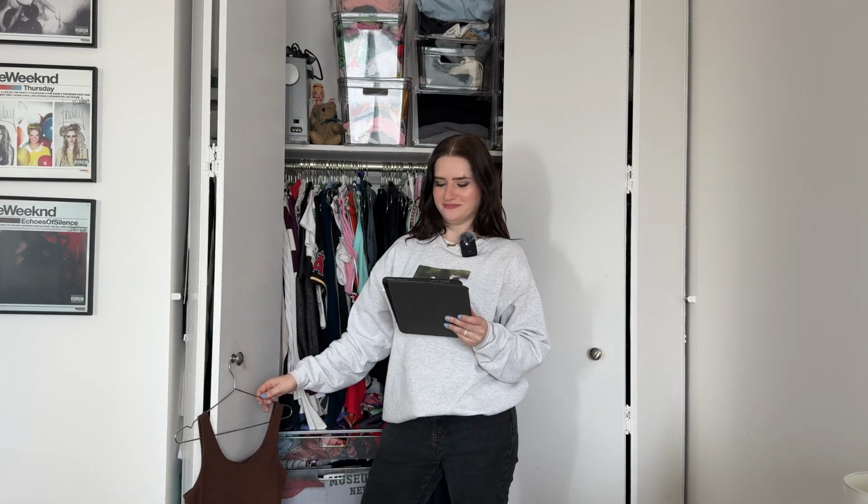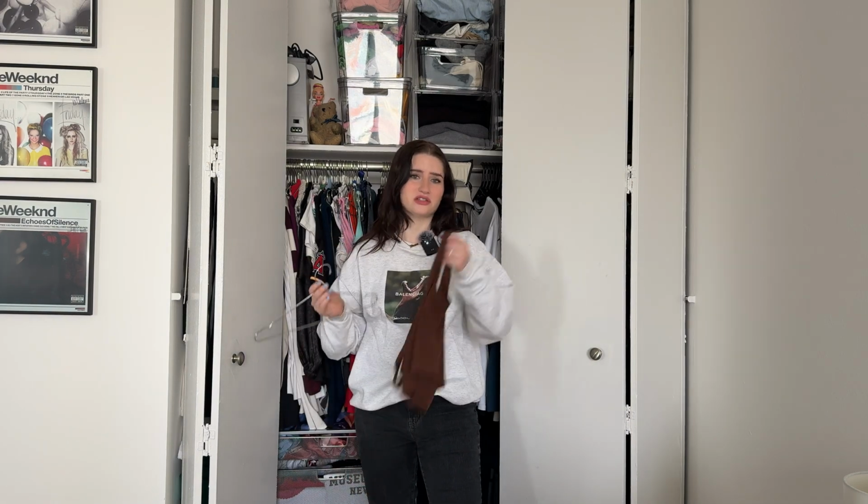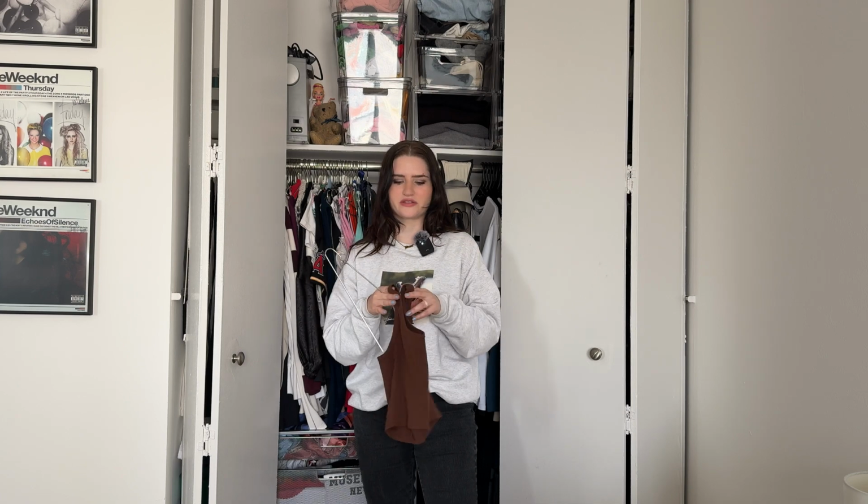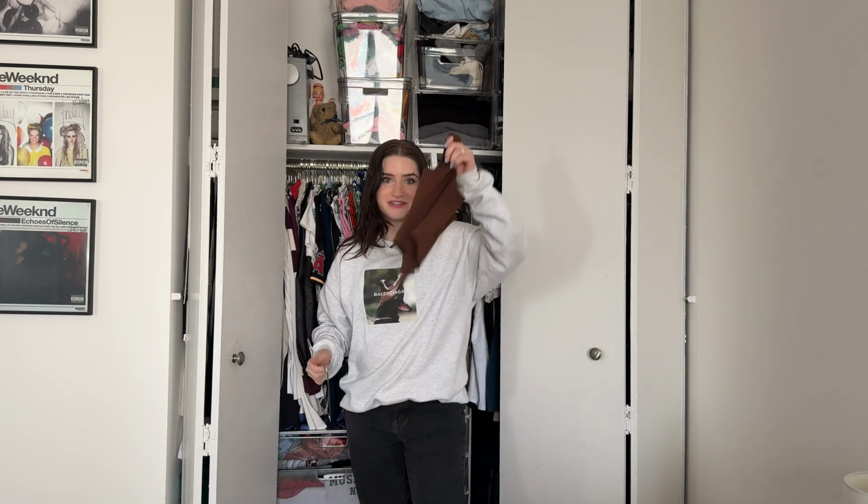I did wear it one time, and it was under a sweatshirt. I think I need to be strong. I wore this under a sweatshirt. It could have been anything. I didn't need it to be a brown shirt, and I never feel confident when I wear this. So, all right. First thing we're getting rid of.